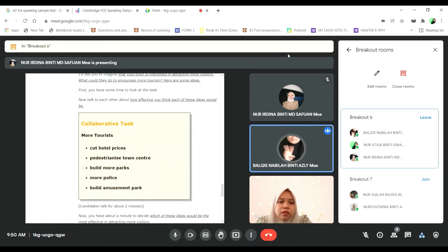For my second point, we could also build an amusement park to attract more visitors, because it's suitable for any ages, as there are many activities we can do there. Other than that, if we build an amusement park, we could strengthen our bonding with our family. And also, there are lots of thrill activities such as roller coasters and swimming.